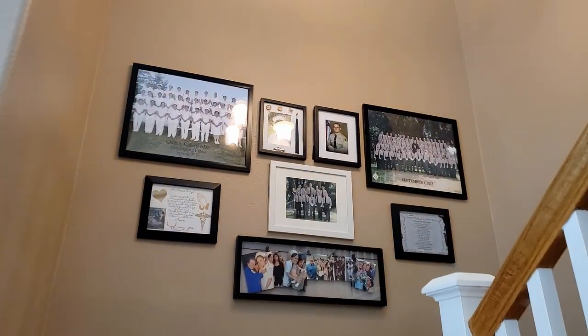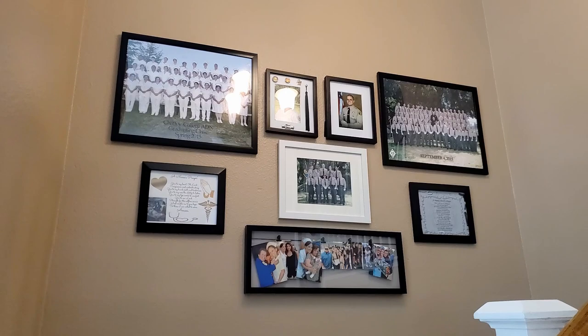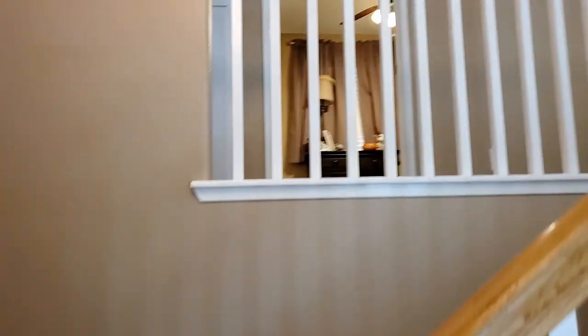Here's the wall of fame. Kayla's nursing, my academy pictures and all that. We gotta do that again in the new house. I wanted to put a big, huge American flag up here, but we never got to it. So when we move out of state, hopefully we'll do the wall how I wanted.